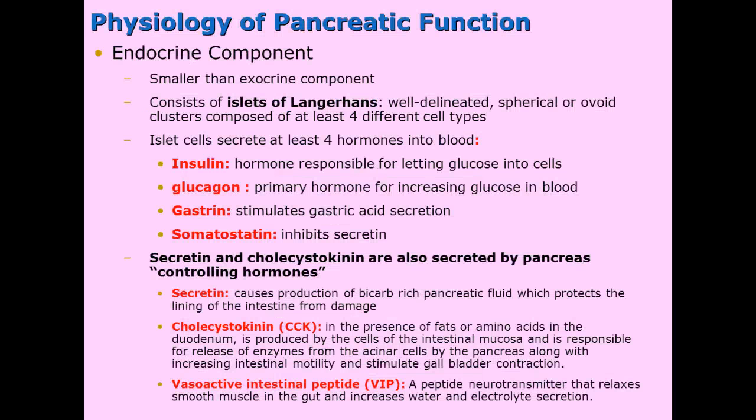All right, we're going to start with the endocrine component. It's not as big as the exocrine component, but it is still quite powerful. It consists of the islets of Langerhans. That's always fun to say. It has different things that it secretes into the blood via hormones. The first one you've heard of, because we talked about it in our carbohydrate chapter, is insulin. We need insulin to get the glucose into the cells.